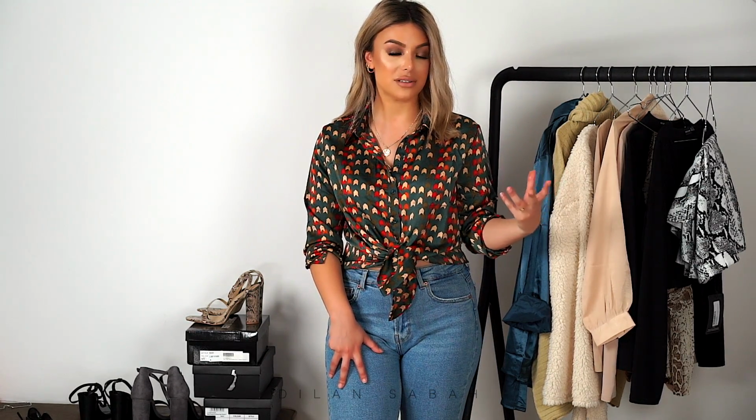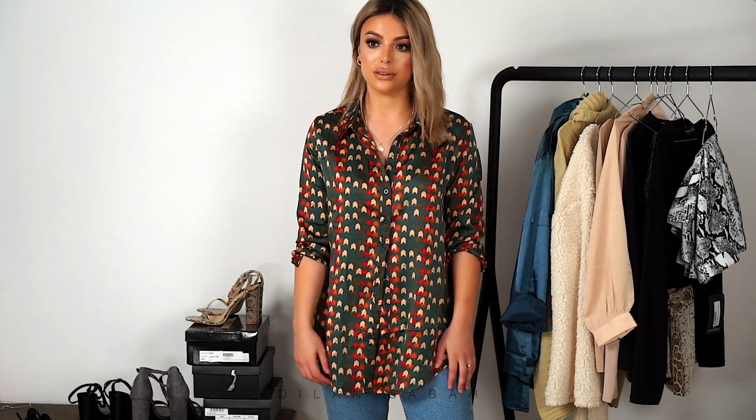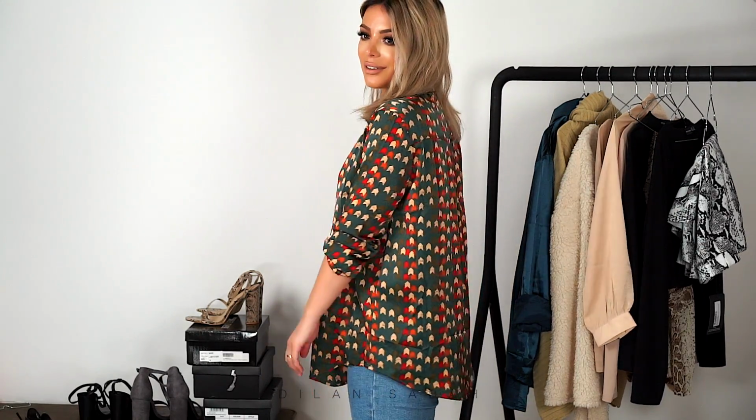If you can't get your hands on the trousers, you can definitely wear it with jeans. You can definitely rock this with a white jean as well to look extra fancy and glamorous. I tied it in a knot, but it is oversized. You can definitely tuck it into your jeans as well. It actually kind of looks like a pajama, but I personally really love the new pajama style. And yeah, so there you go.